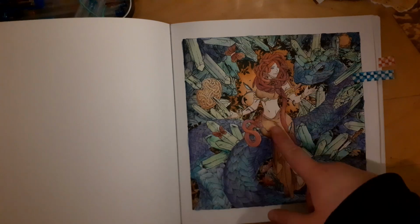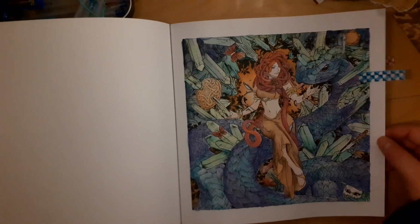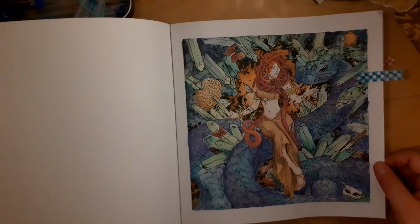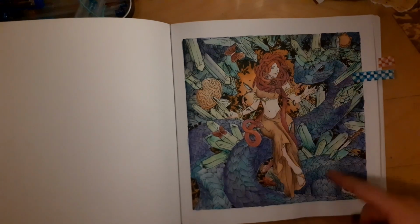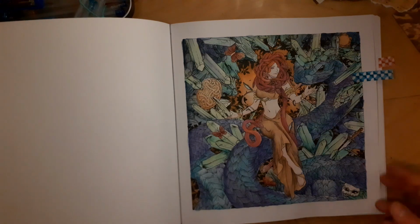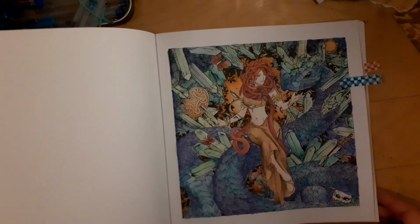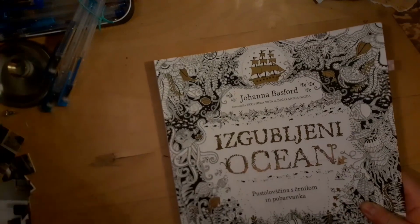I don't like her clothing. Not sure I like the red snakes. Not sure I like the blue in the big snake either. There's a lot here I don't like right now. But someday I'll return to it and I'll figure out how to fix it. It's going to be alright. So that's from Odyssey. And next up we have the last two.